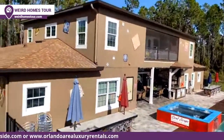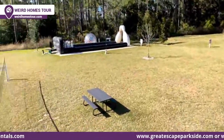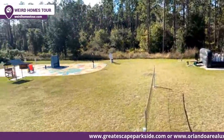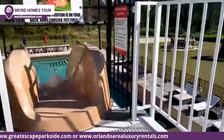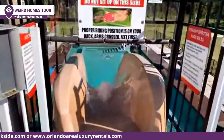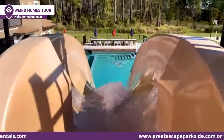Yeah, I love it. And just like the game, never be bored. I could see people spending weeks in this house, going to Orlando, never going to a theme park, and just being completely entertained by this home. Right before we opened, I spent a whole month here and couldn't leave.